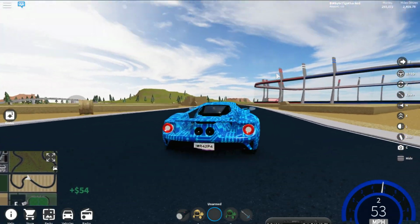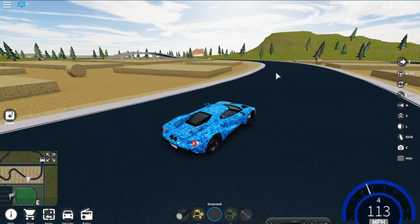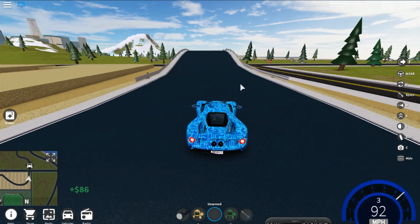This handles well. Might be in love with this car. Forget I said that. Please forget I said that.